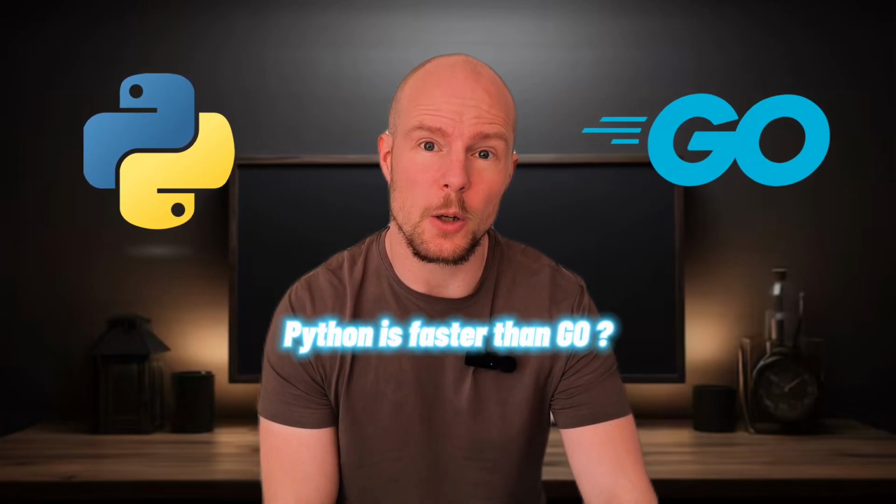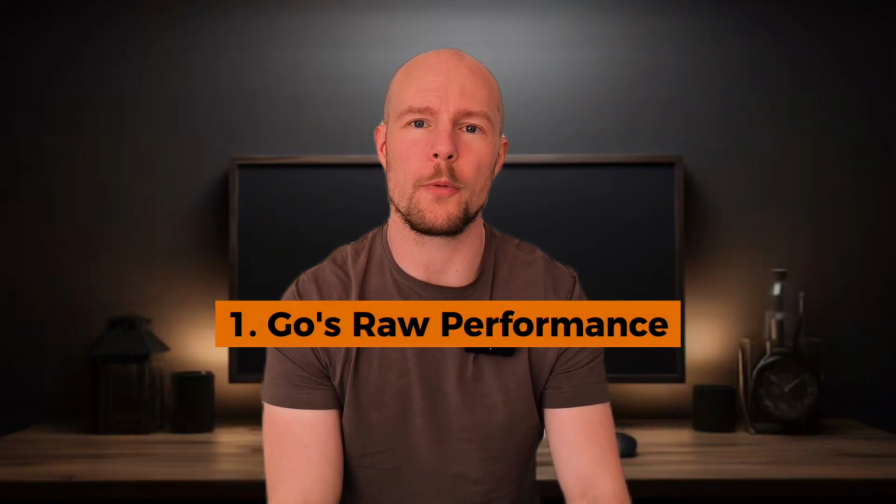What if I told you that Python is actually faster than Go? Kinda, in some cases. Everyone knows that Go has very good raw performance, but Python outsmarts Go in many scenarios. So it's a little bit complicated, but let's break it down. Number one, Go's raw performance.